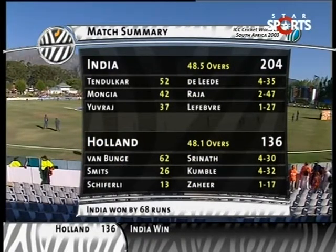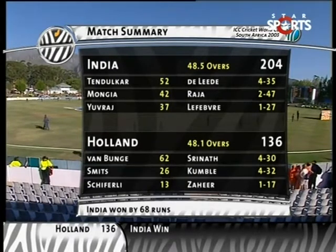And there we have it, the final result. India beating Holland by 68 runs here at Boland Park. Very good start to the tournament for this Indian team.